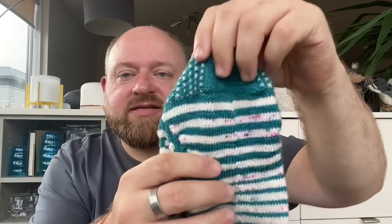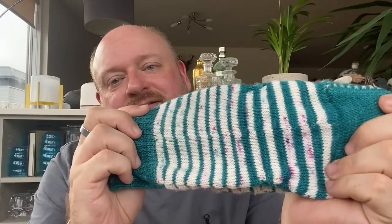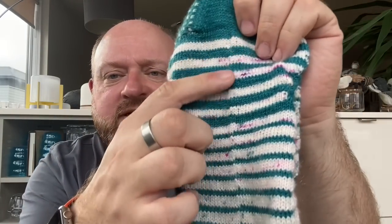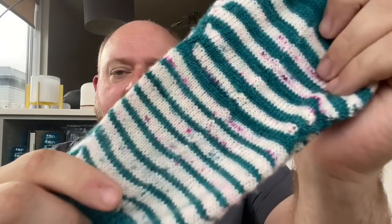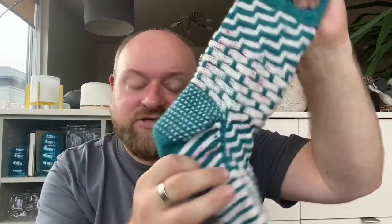So it was a great little project, and yeah, you can see a tiny jog where I did my color changes, but do you know what, that's on the bottom of the foot, and I'm totally fine with that. You can see the little jog on the bottom, but you can't feel it when it's on your foot. I've worn these, spoiler, once and I haven't rewashed them, but it's fine. So yeah, they are my socks.